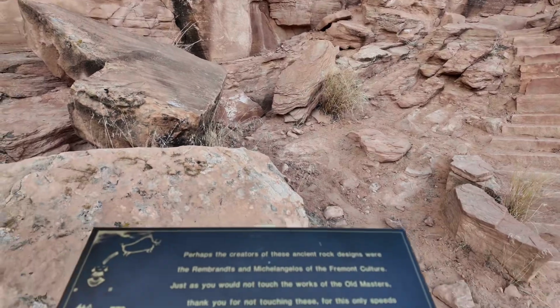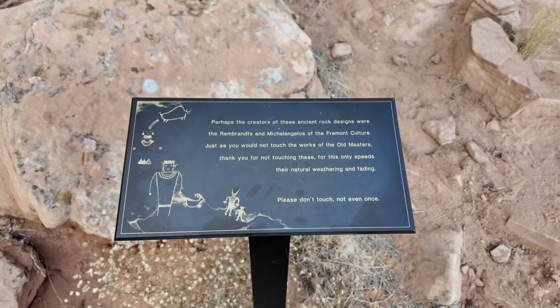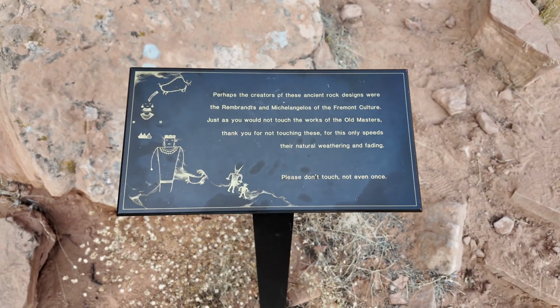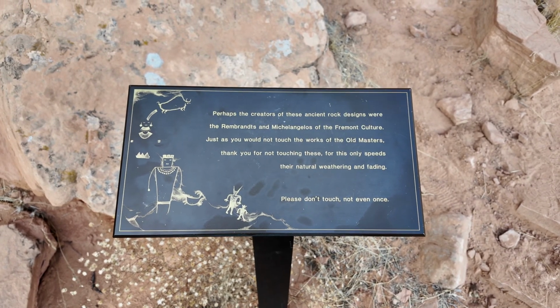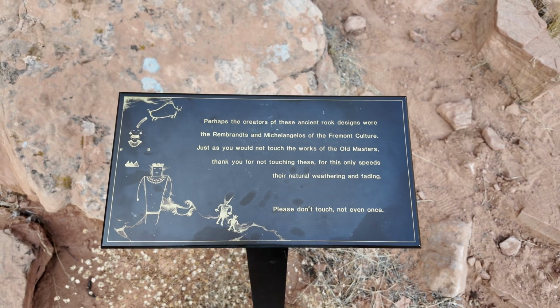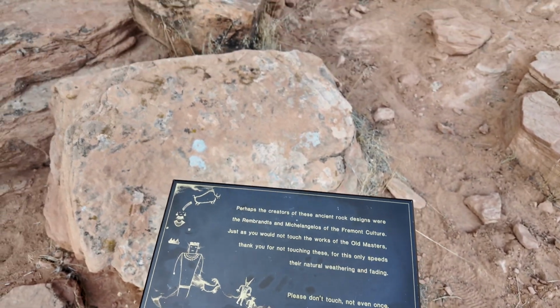Perhaps the creators of these ancient rock art designs were the Rembrandts and Michelangelos of the Fremont culture. Just as you would not touch the works of the old masters, thank you for not touching these. Well, I would agree.